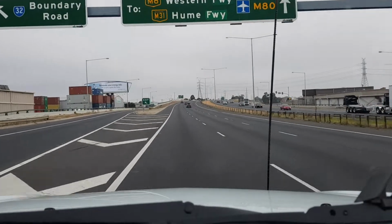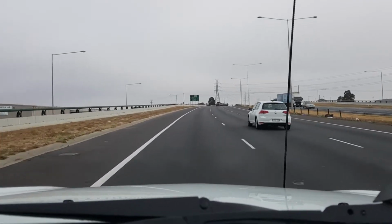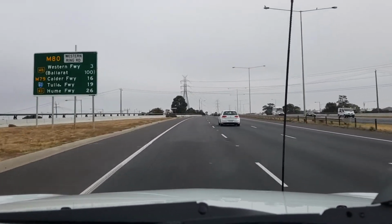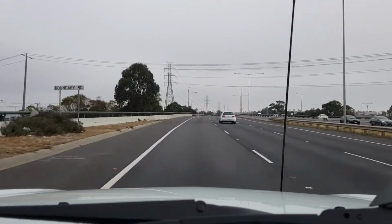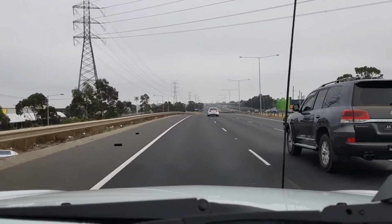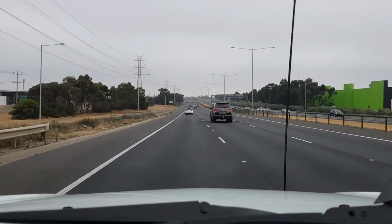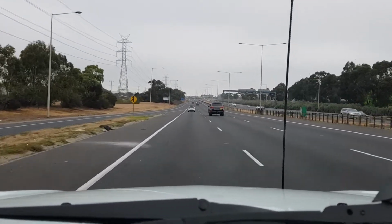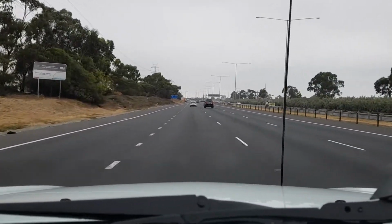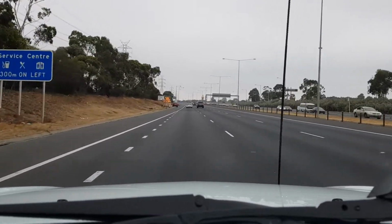Boundary Road, you can also go to Sunshine that way as well. St Albans. Caterpillar manufacturing for their, the other part of Caterpillar. This is actually the maintenance side of Caterpillar on the right as we passed. I don't think you would have seen it. It's just a little bit off the road there.